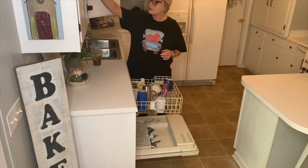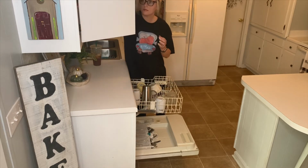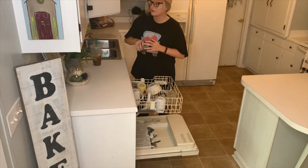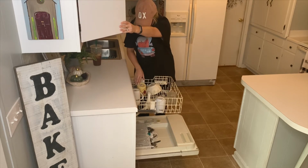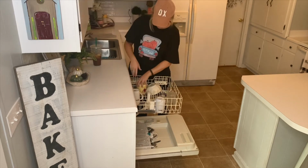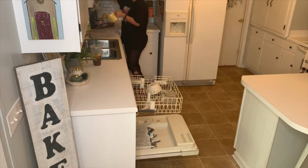I'm just going to get these dishes put away and clean all of the countertops with my Mrs. Meyer's multi-surface spray. I'm still using the mint scent, and I think this is my last time to get to use it before it completely runs out.